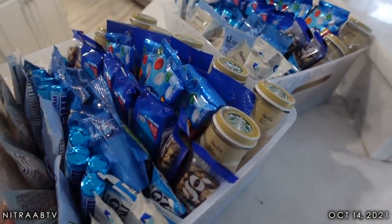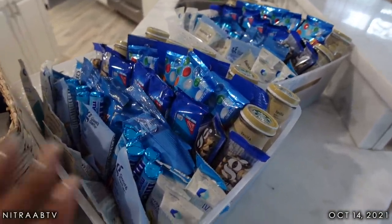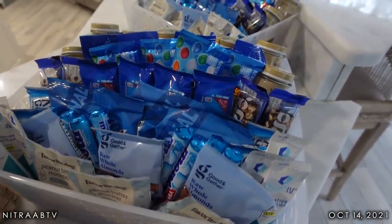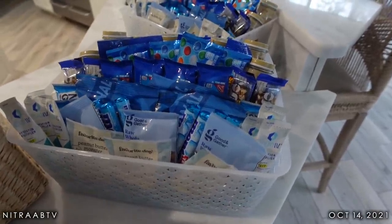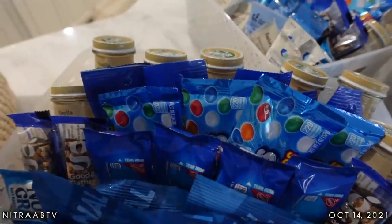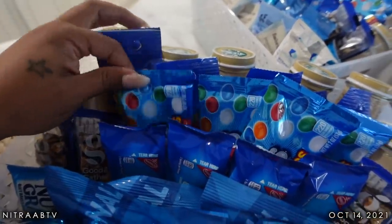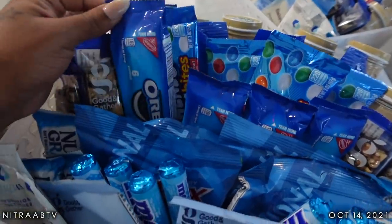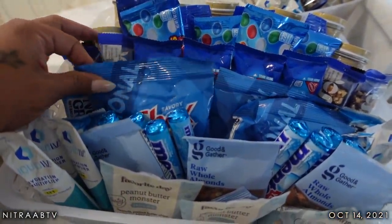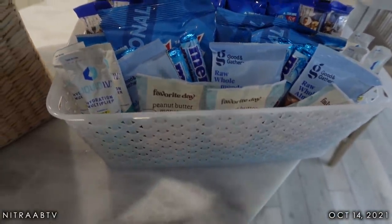How I'm gonna do this is these two baskets are going to be for the break room. I just have all kinds of goodies in here. Everything is pre-packaged. I didn't want to do fruit or anything, just stuff that I knew would last and that the nurses can throw in their pockets. I have some Starbucks drinks, peanuts, Airhead bites, Oreo cookies, granola bars, Nutri-Grain bars, Chex Mix, little Mentos, almonds, just a lot of different things, liquid IVs.